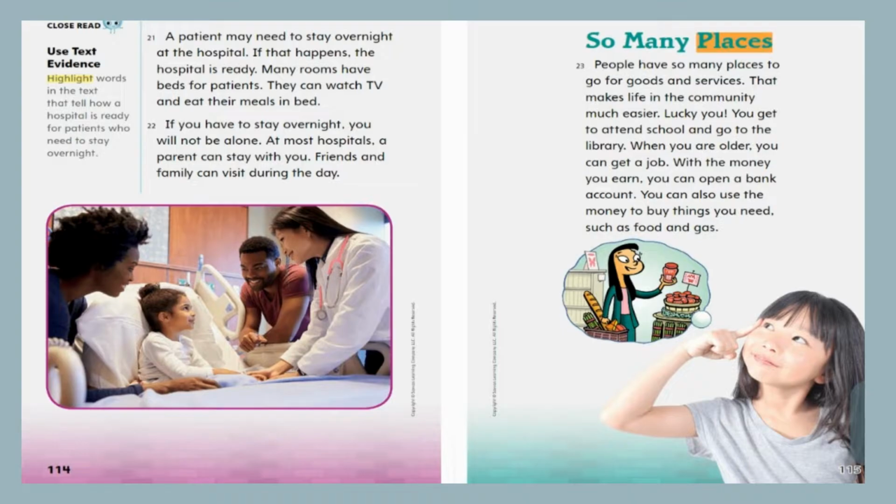So many places. People have so many places to go for goods and services. That makes life in the community much easier. Lucky you! You get to attend school and go to the library. When you are older, you can get a job. With the money you earn, you can open a bank account. You can also use the money to buy things you need, such as food and gas.